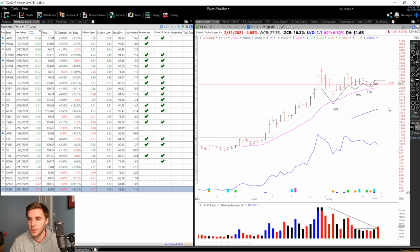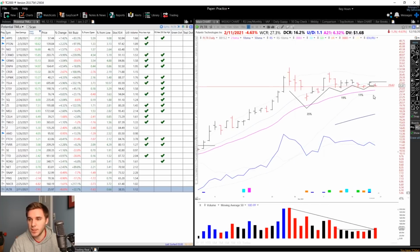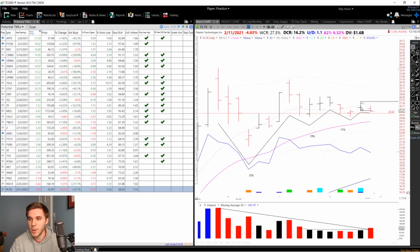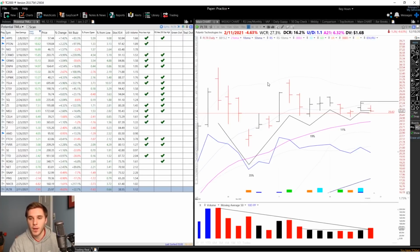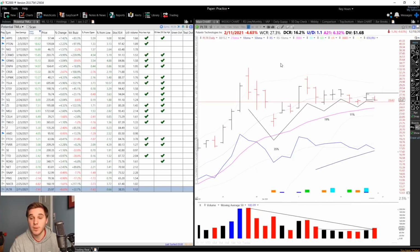And PLTR, if we look at this, you can see it's forming a VCP here. And overall, I'm looking to add to my position if it breaks above this high at 27.45. So that is a run through of the potential true market leaders.